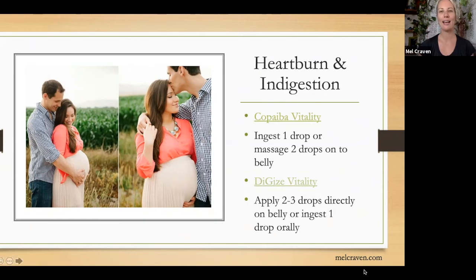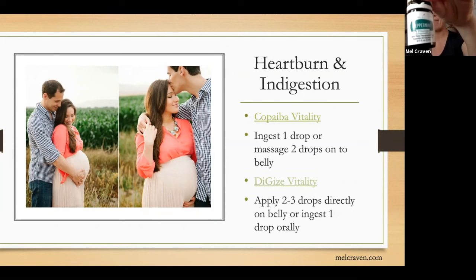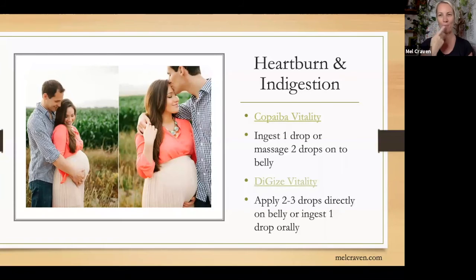So the vitality oils have been approved by the FDA to ingest. So you notice how the oils are called Vitality. They have a little white label if you're using Young Living and it says Vitality. This means they've been approved to actually go orally into you. So you can either add them into a capsule or you can put them straight in your mouth, or you can add them to your water or even to your meals.